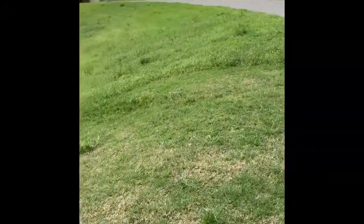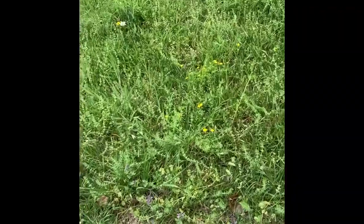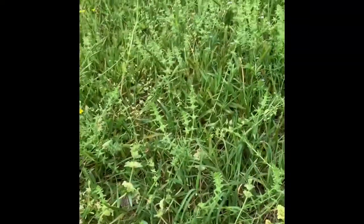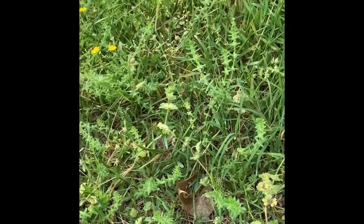Okay, so there's some wildflowers in this field, so I'm gonna pick a few. This is nobody's property. It's just a field, so I'm not worried about picking flowers, but there's some purple and some yellow, so I'm gonna grab those. These are just weeds also. They're just really pretty weeds.